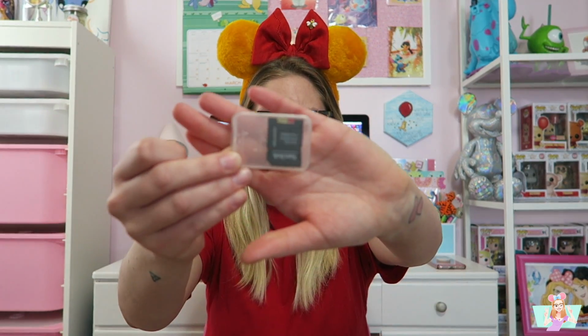So I always have that with me, usually in a little pouch, as well as several memory cards. I just kind of keep them in their little plastic container, as well as my camera charger, etc.